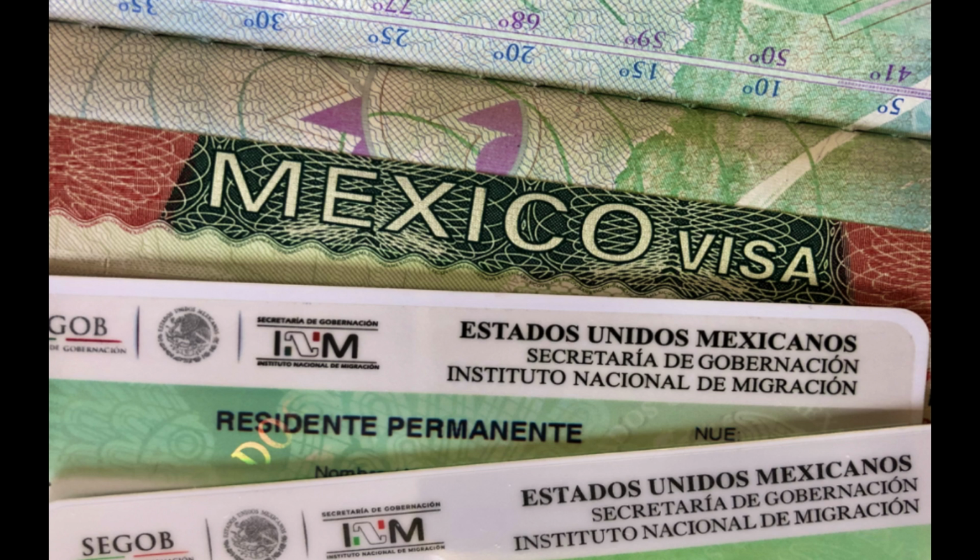Okay, so for any documents issued outside of the US or Mexico, such as a marriage license or birth certificates, they need to have an apostille or legalization. And if any of your documents are in a language other than English or Spanish, you'll need to submit a certified translation into Spanish. Okay, so maybe you were born in India or whatever, you'll need to get that in English or Spanish, and you might need to get that apostilled as well.